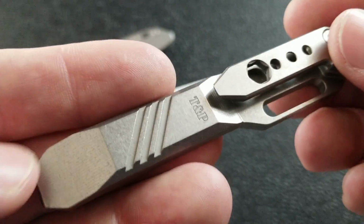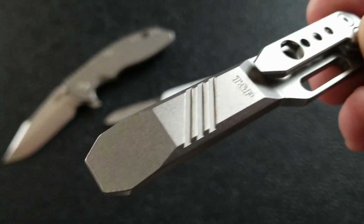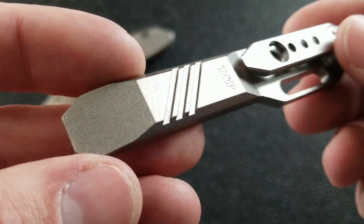I don't want to open up a paint can. Not that I'm opening up paint cans every single day, but I'm not going to open up a paint can with a folding knife. I'm going to use the tool that usually comes with a can of paint.